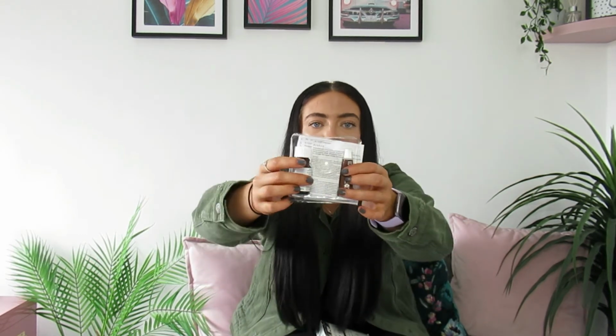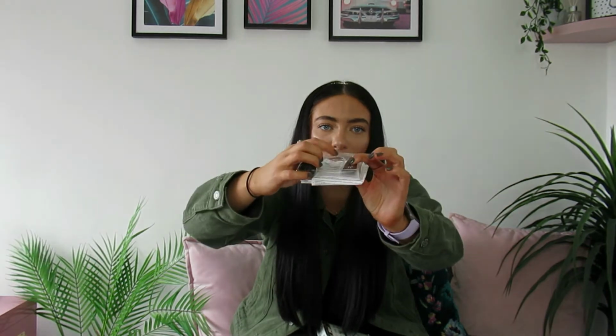So when you open the packet, you get the instructions. It came with a little spoolie brush, but the ones in here were just my own from Amazon. And it comes with a little tray that you mix the product in, that little dent. And it comes with a colour cream and an activator.